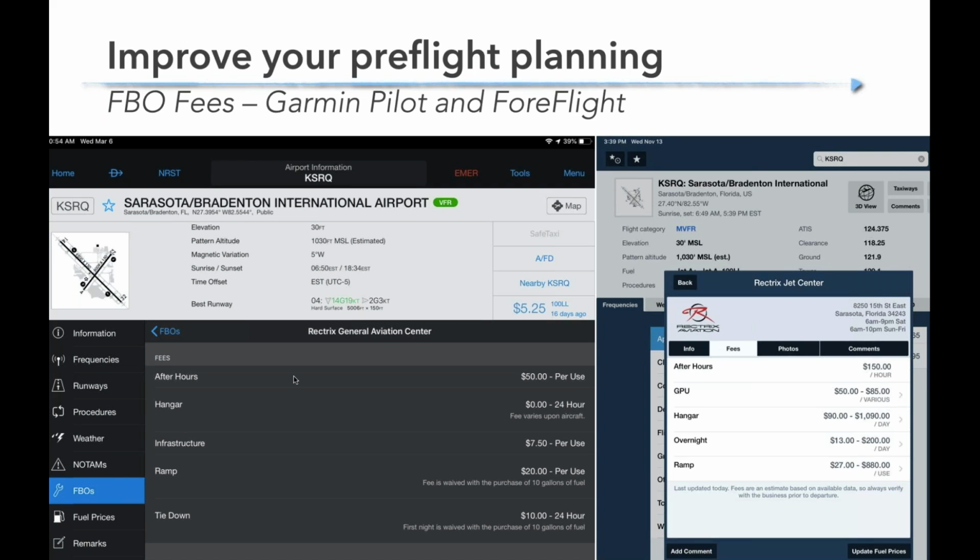So in addition, as you go in to check your fuel prices here, and you want to get a general feel for what the prices are, you'll see that right in the app. I still recommend calling if you are concerned about the actual amount. It's probably helpful to make sure you know the details, and oftentimes you'll find that certain fees are waived, obviously based on fuel purchases or length of stay. But again, it gives you that bigger picture view of your different FBO options as you travel to a new airport.